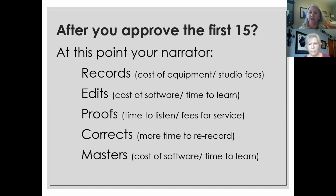Just like we as authors choose an editor. Yes. And you want them to do that. So that's why, if you're paying someone $50 per finished hour, they may be spending 10 hours for every finished hour. They're probably spending a minimum of 5 to 10 hours getting it perfect. Yeah. So you want to be fair to them.